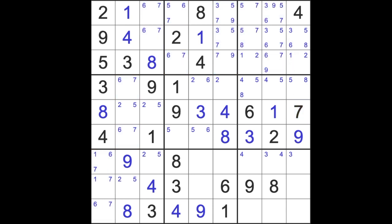Let's have a look across this row and find 5, 7, 5, 6, 7, and 6, 7. Three numbers in three squares. So we can here remove the 5 and the 7, and here we can remove the 5, the 6, and the 7. Oh, what happened there? I clicked the wrong number. Sorry, I clicked the 9 by mistake. How did I do that? Right, we should be left with a 3 and 9 pair down here. Now we do, yes, 3 and 9 here.